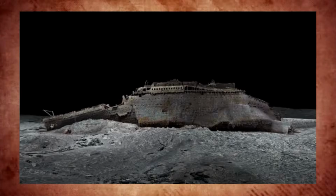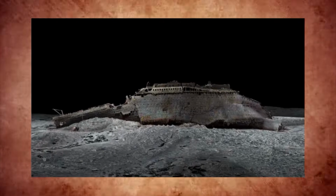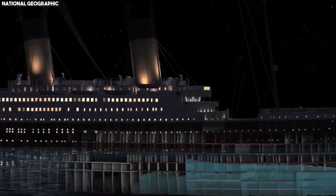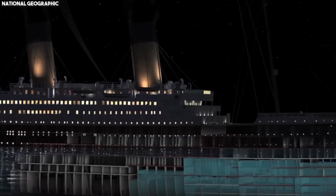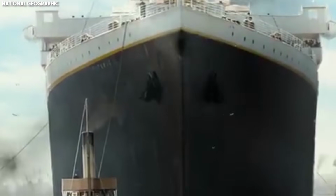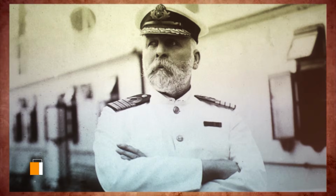The photographs, recovered through painstaking technological effort, depict scenes until now unseen. Timestamps embedded in the original film strips provided researchers with precise moments during the vessel's final hours, allowing a much more accurate timeline to be built. Among the individuals captured are notable figures like Bruce Ismay, the controversial White Star Line executive, and Captain Edward Smith, whose decisions on that fateful night have been scrutinized for generations.